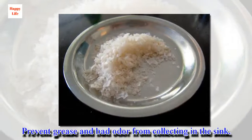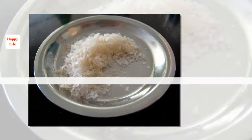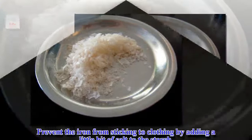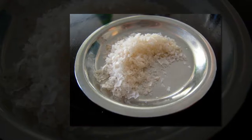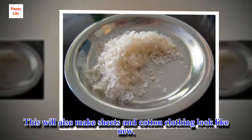Prevent grease and bad odor from collecting in the sink. Make a vinegar and salt paste and pour it down the drain. Prevent the iron from sticking to clothing by adding a little bit of salt to the starch. This will also make sheets and cotton clothing look like new.